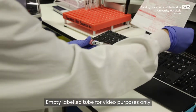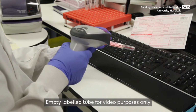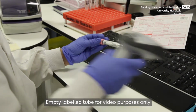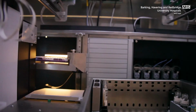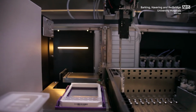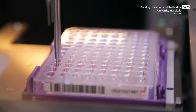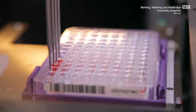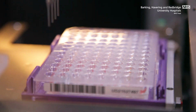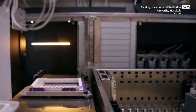Once the details have been checked and we are sure it's a suitable sample, the sample and the request form then receive a lab number to be booked into our system. Samples are spun in the centrifuge to separate red cells from plasma. Before being loaded on, details on the sample are checked against the system. Samples are then placed on an analyzer, which will determine the patient's blood group and antibody screen.